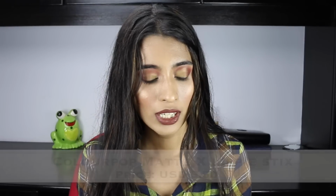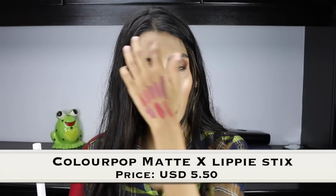So the next shade I'm going to be talking about is the Colourpop Matte X Lippie Stick in the shade Daydream. I really like the formula of these Matte X Lippie Sticks by Colourpop. They are very matte, pretty long lasting, almost transfer proof, and stay for a decent amount of time on my lips.